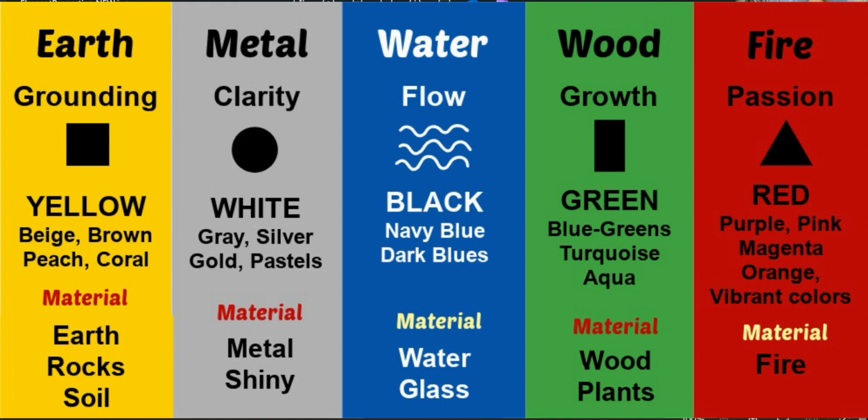And then our last element is fire. And fire is represented by the color red, but also purples and pinks and magentas and oranges and vibrant colors. Anything that has a vibrant color or a pattern, that would be fire energy. The shape for fire is triangular. So triangular shapes represent fire, or things that are pointy can sometimes represent fire as well. And then the material, of course, is fire. And that can include actual fireplaces, candles, lights, electricity are considered fire as well.